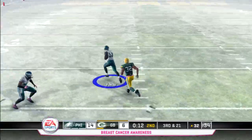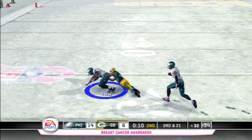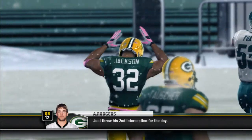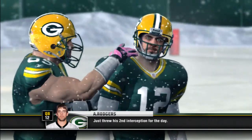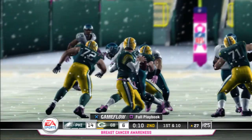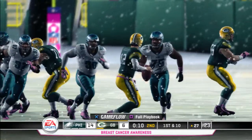Watch out, he's got space. He's brought down at the 27-yard line. How many times do we see linebackers just swat that ball away? Instead, he's come away with 2 big interceptions in this one.